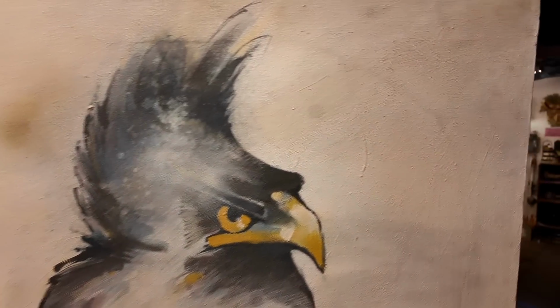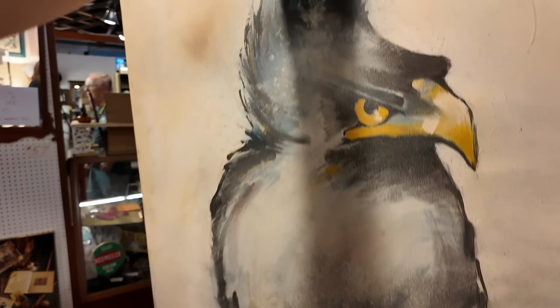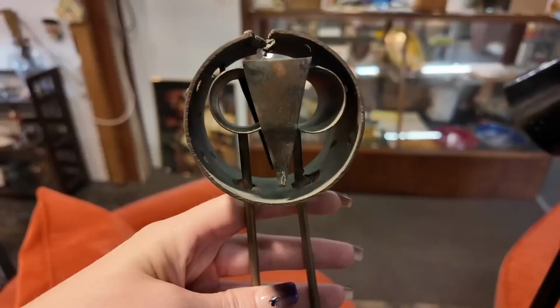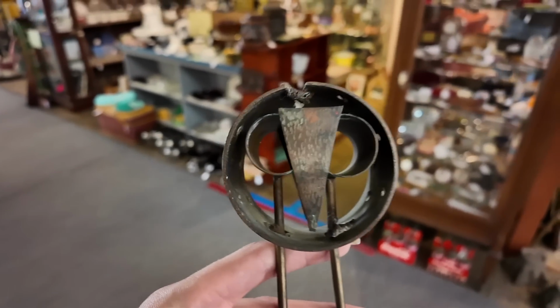And I'm assuming it is hand painted. It's got paint on the sides, so it's not a print. Alright, another one I'm gonna have to think about. This little owl is 50% off, so he is 24. I'll take him up front.